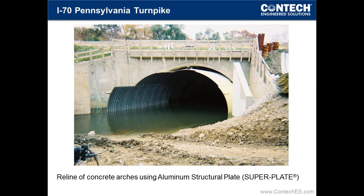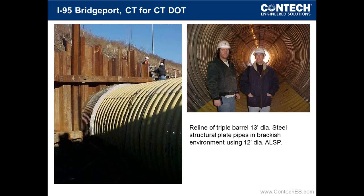They didn't want to have to deal with the MOT challenges that brought forward, and so they slip-lined the old structures with aluminum structural plate arches, and you can see they were extended as well. So the space between new and old was grouted, and the space outside of it was backfilled with crushed rock, conventional backfill material.